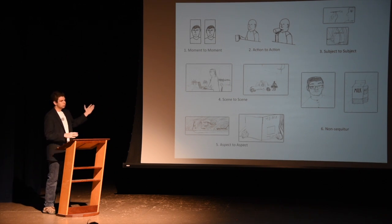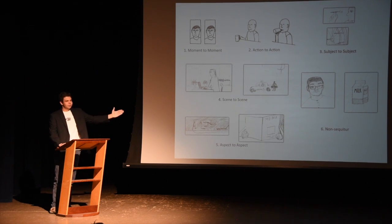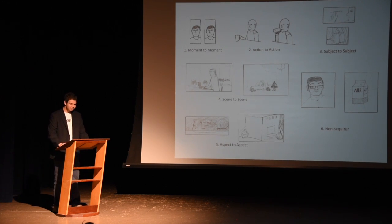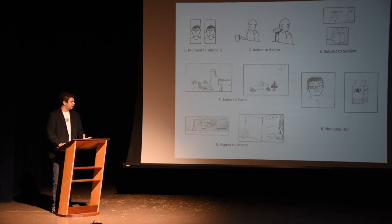Scene to scene is 2 completely different locations or times. Aspect to aspect is a transition without time passing of 2 areas of the same scene. And finally, non sequitur, a transition between 2 images of no apparent relation. I should note that I did most of these images long after that class.